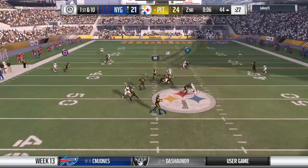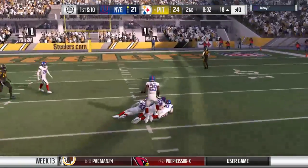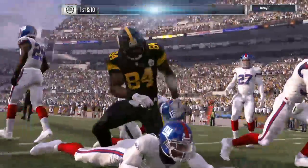They'll throw on first down with Roethlisberger. This is caught by Antonio Brown, and he gets this one all the way down inside the 20-yard line.